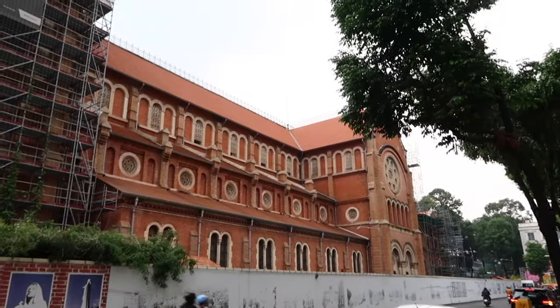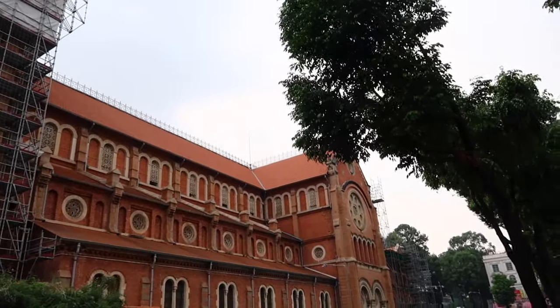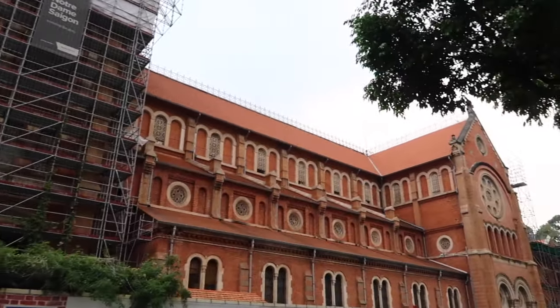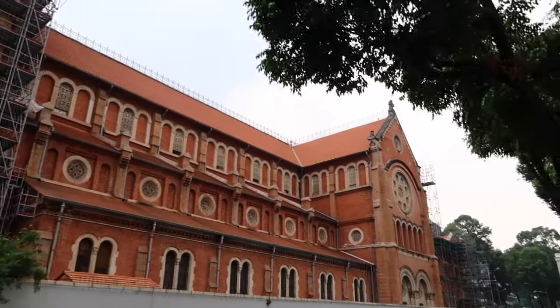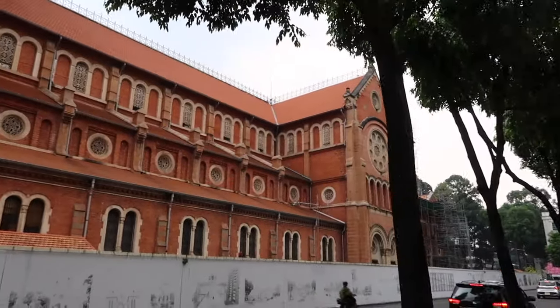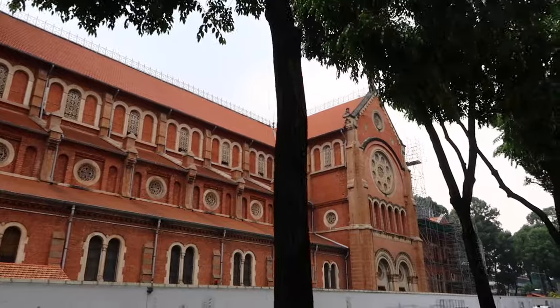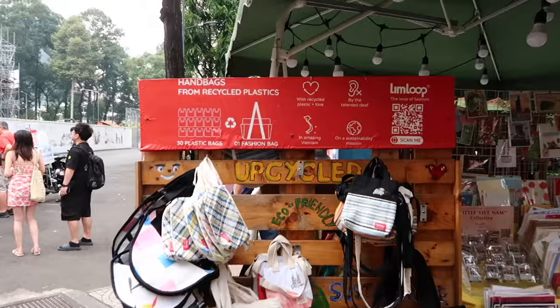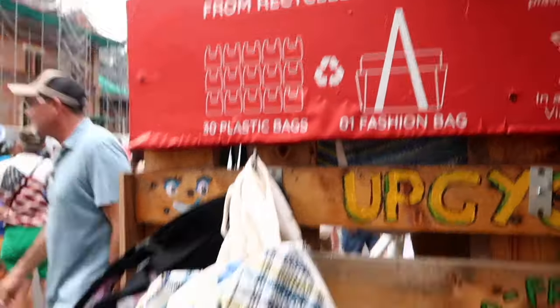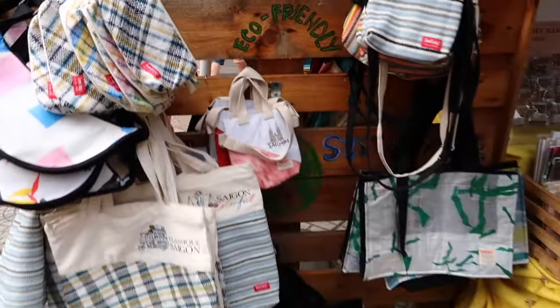This is the cathedral. Unfortunately, it's got some work going on, so we can't get too close yet. The Notre Dame Cathedral. There's a lot of scaffolding. They're restoring it. We'll have to come back and see it all restored. Eco-friendly gifts, handbags made from recycled plastics. So lovely to see.